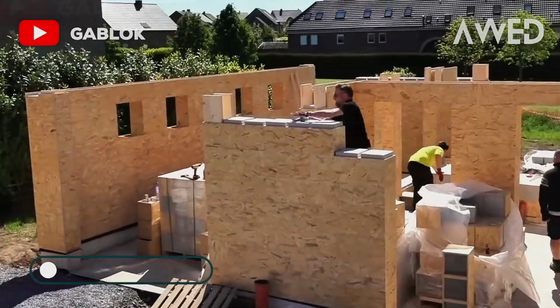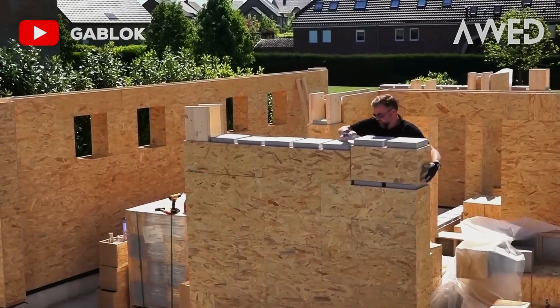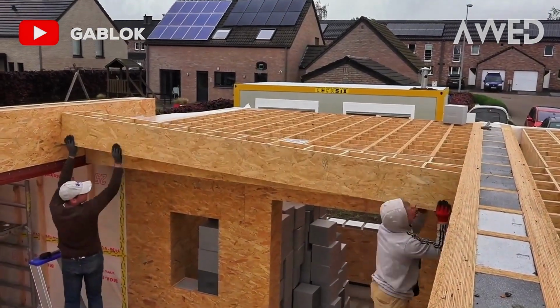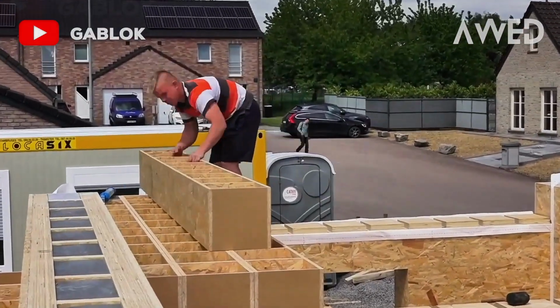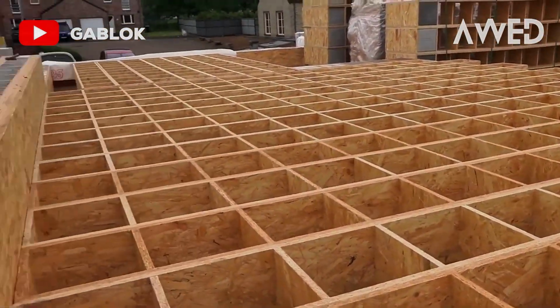The future of construction is here thanks to Gablock. Inspired by interlocking building block toys, Gablock's modular construction blocks combine oriented strand board, OSB, and polystyrene foam for simplicity and efficiency. With just 8 key components, assembly is straightforward, even for beginners.